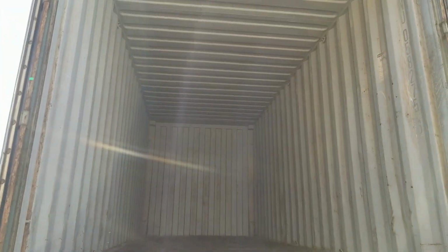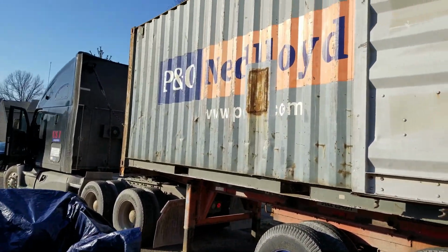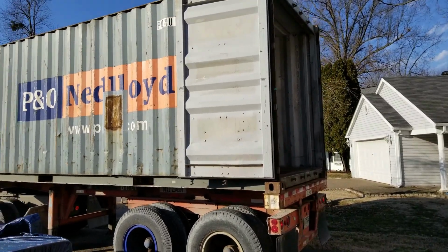Gotta fill that bad boy up, y'all. Coming back at 2 o'clock, so my help's not here yet. I'm about to call him right now, but he's about to dump this container right here, and we're about to get the party started.